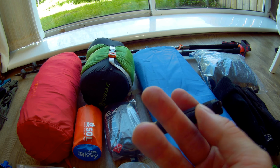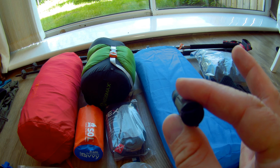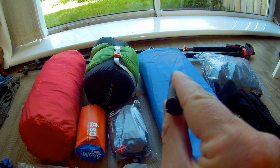I've got a clip coming that'll clip onto there, which will then clip onto the peak of my hat, so I can use it as a head torch as well if I want. But personally, I don't really like head torches a lot. I like to be able to direct the light where I want it.